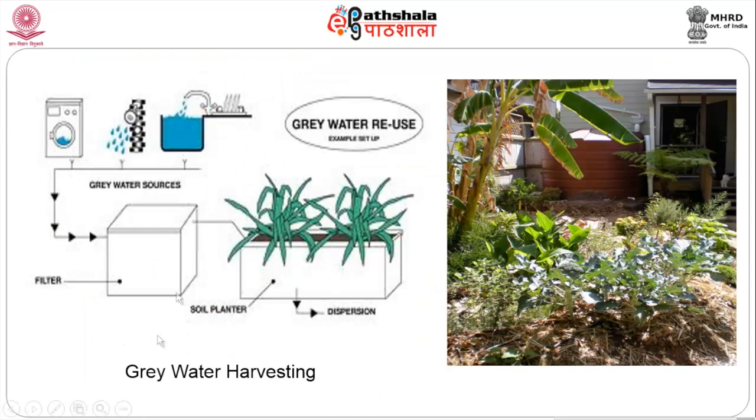Here is another example of grey water reuse. We can see water from various areas of the house is collected, like the washing machine or the shower or the kitchen. These are called grey water sources. So, grey water is collected, it can be filtered, sometimes it need not be filtered, and then it can be used for watering our plants. You can see this is how it looks when we water our plants using grey water. This red color container has been used to store the grey water after filtering, and it is used discreetly to water the plants.